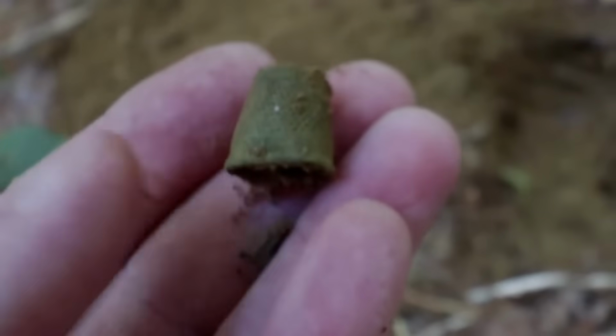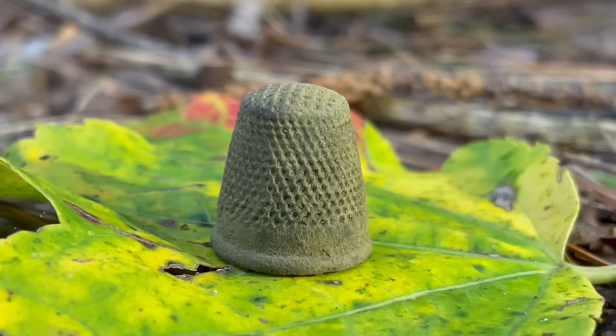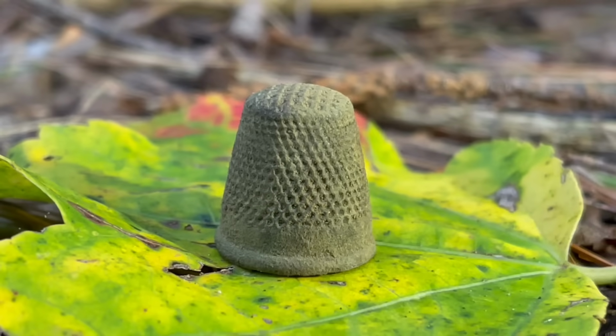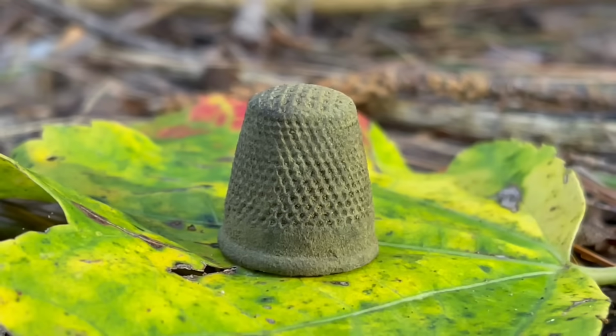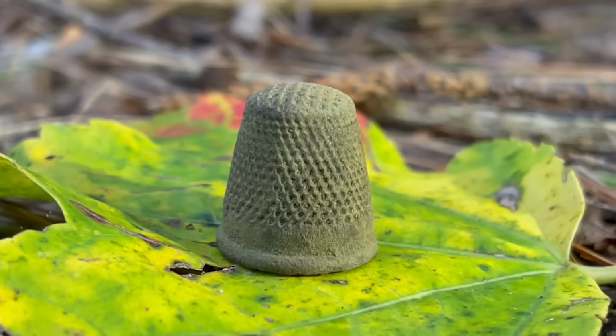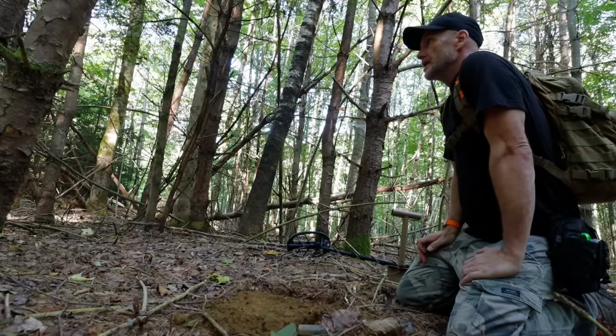Nice. A thimble. Not bad for my second target, I'll say. Good. So I'm not setting myself up for anything particular today.